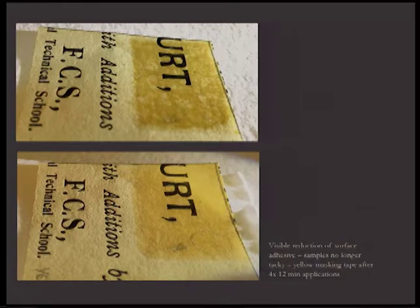Treatment times were approximately 10 to 15, 12-minute applications and could possibly go on longer with a greater improvement in results. And here's an example of the yellow masking tape sample after four 12-minute Gore-Tex applications. And you can see that the surface adhesive has been greatly reduced with no bleeding of the dye or tide lines.